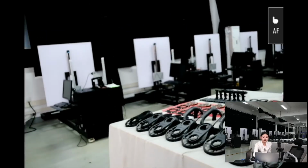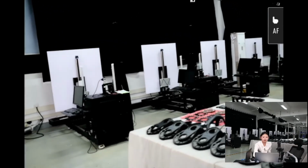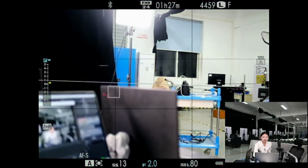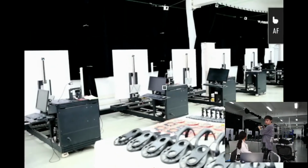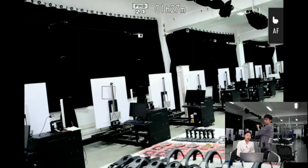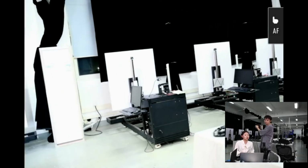Also, if we move further, you can see some of the calibration machines out there. I think you must know that before you put your scanner into use, you have to do the calibration job. In the 3D scanner market, some scanners require us to do the calibration ourselves, with a calibration board or something like that.